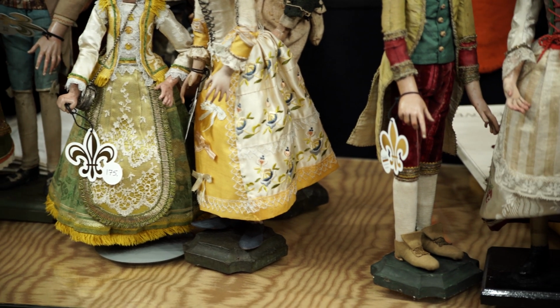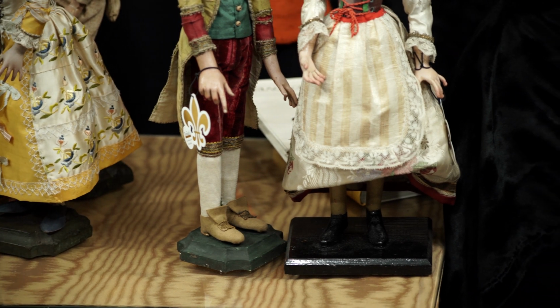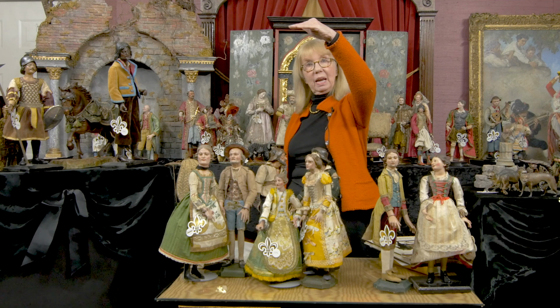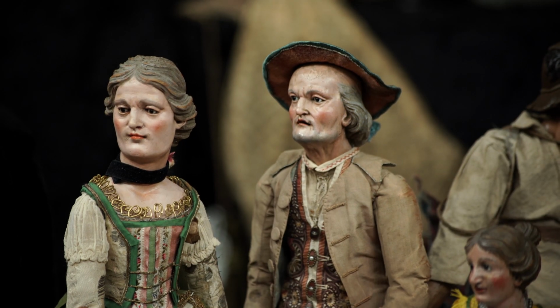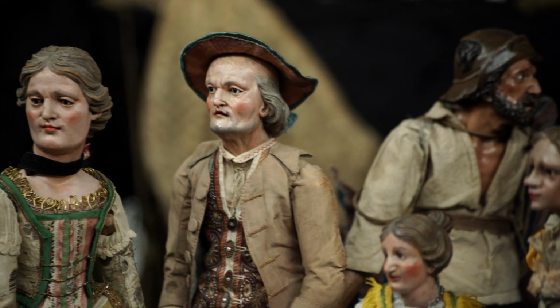Everything else differed. First of all, you have to think of where Genoa is. We have Naples further south. We have Genoa here. And what do we have over here? We have the Bavarian section of Germany and Austria. And there we always think of wooden dolls. And that is probably why the Genoese dolls are made of wood.